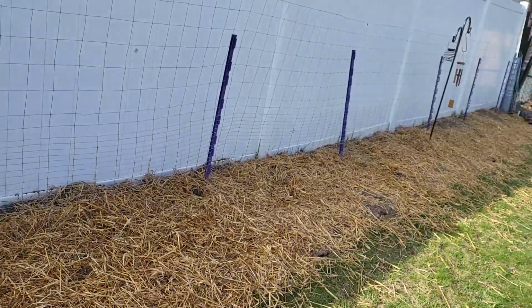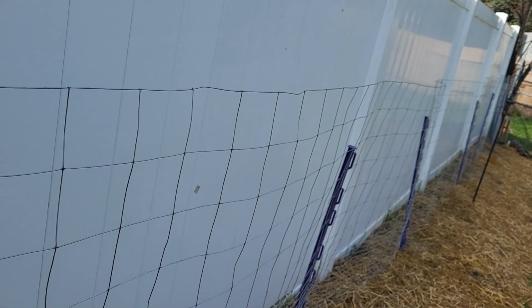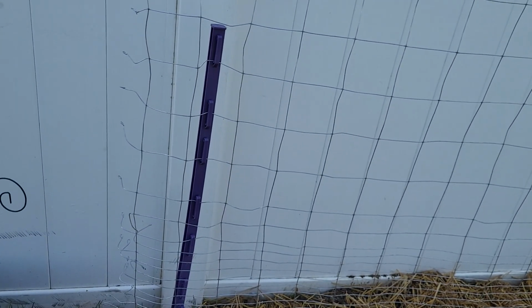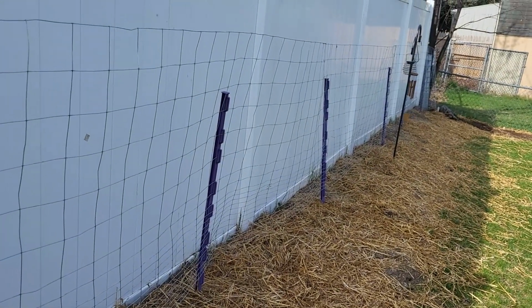And then, so this trellis that I made, we got garden fencing from Tractor Supply. I think it was like $50 for this. I can't remember how long it is, 50 foot roll maybe? And then these purple step-in stakes. So yeah, it was a pretty cheap option.